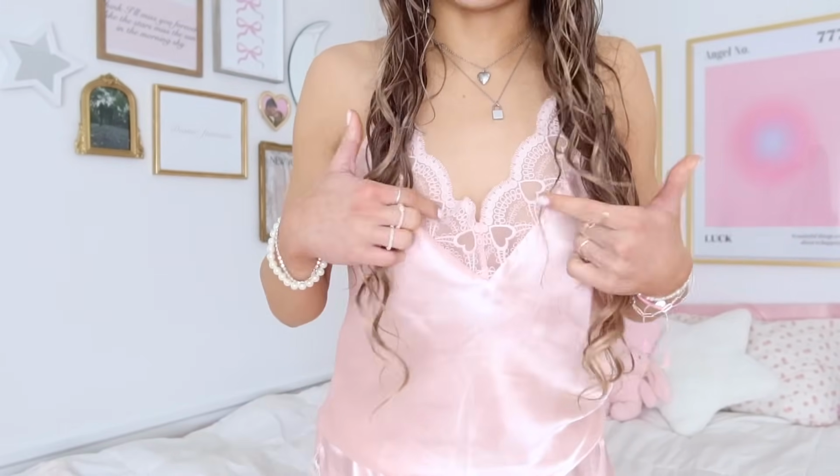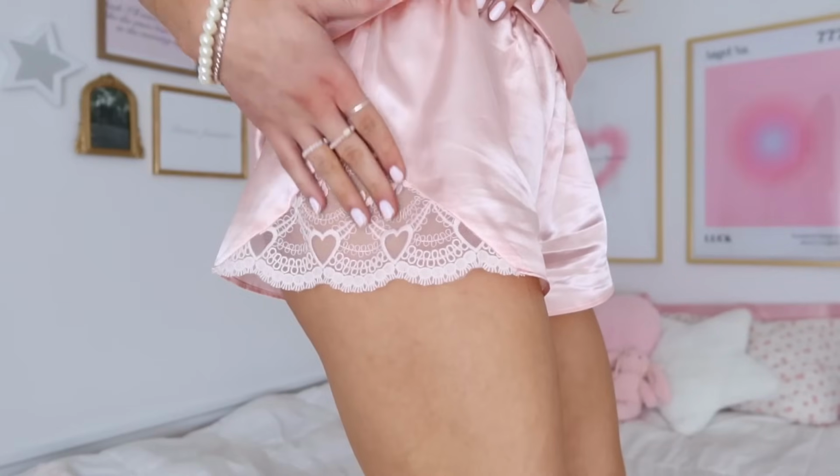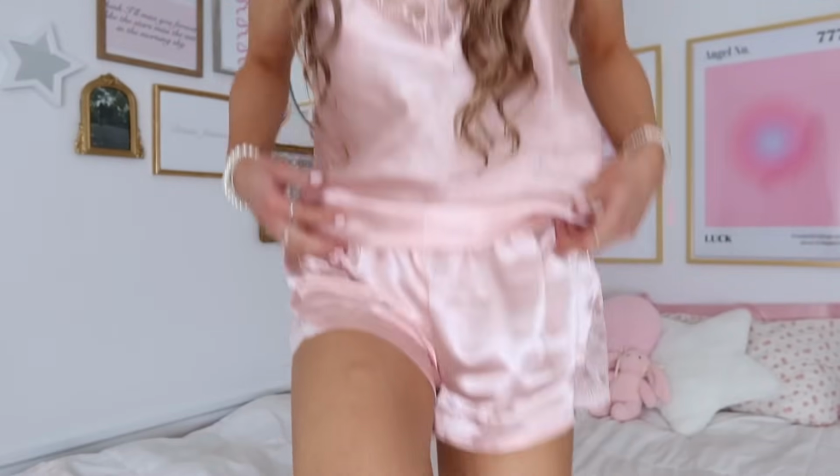I also just got this little set and I love it. It was at TJ Maxx. It has hearts in the lace here and hearts on the lace here. Oh my gosh, it's so pretty. TJ Maxx has such great sleep sets a lot of the time.